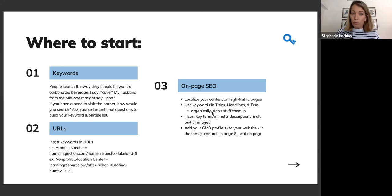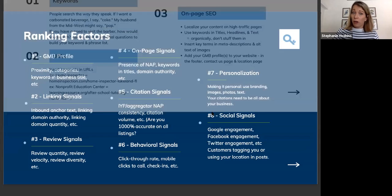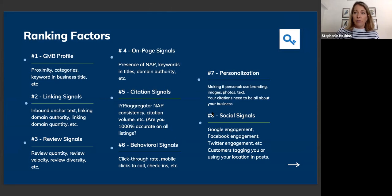Okay, so that was where to start. Let's talk about ranking factors. There's 8 ranking factors, and it can be a bit of a slog to make sure that you're hitting all these on a weekly, monthly basis.